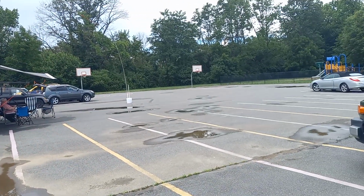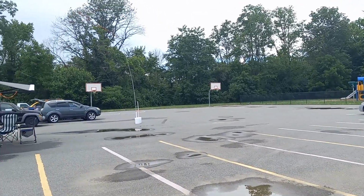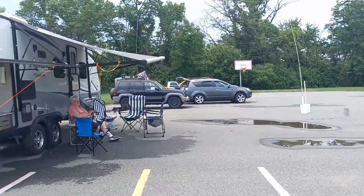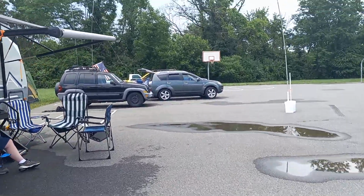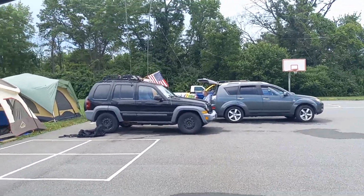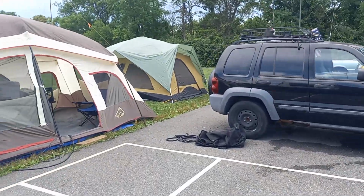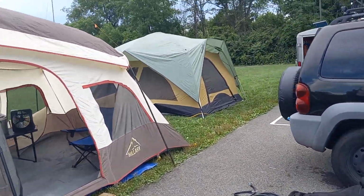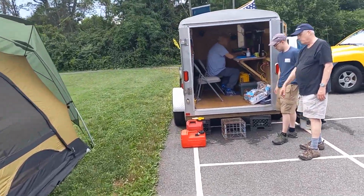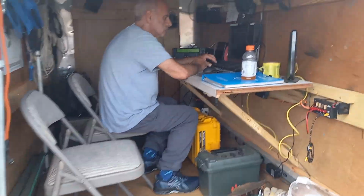But overall, it's doing good. I'm going to walk back over, see what else I can see, get out my little permission book, and go from there. Hope everybody else is doing good with their Field Day efforts. Whiskey 3 Delta Radio Alpha, so far we're doing good. I'm going to go take one last little look here.